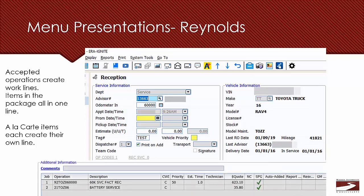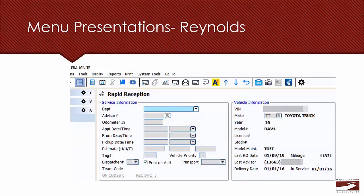Once they do that, it's going to pull those operations over into Ignite and add those lines onto the work order. Any of the items that are in the package, in this case the 60,000 mile package, those are all going to be in one single line. Any of the additional a la carte items that were selected from the right hand side will show as their own individual lines on the work order.